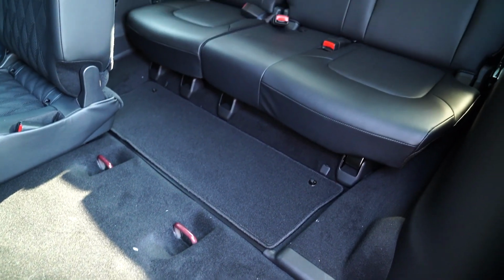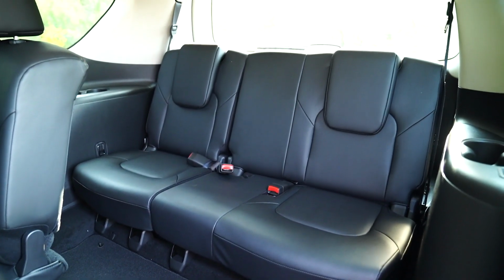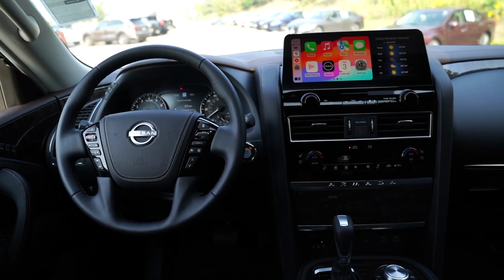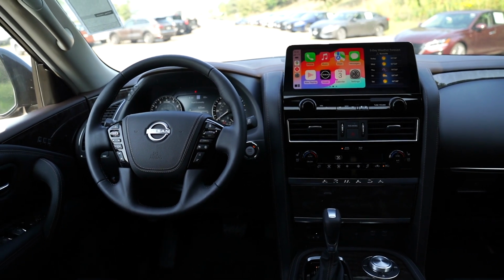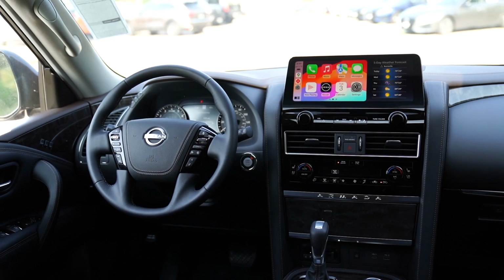Now inside the Armada, obviously if you are looking for a large vehicle, you're probably looking for the third row capabilities. This has some pretty stiff competition. Now it is a pretty big SUV, but it doesn't drive like a huge SUV. I like the steering feel behind the wheel. I like the seated position. I'm up nice and high. There's not huge blind spots in here. The mirrors are more than capable of seeing what's going on, and you've got blind spot monitoring.